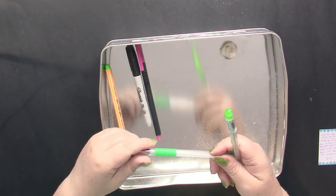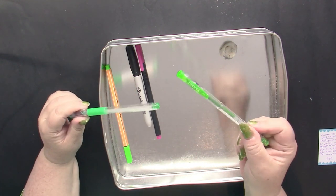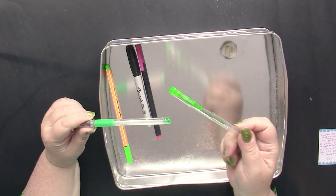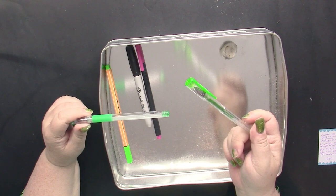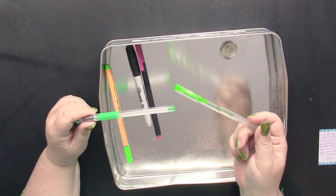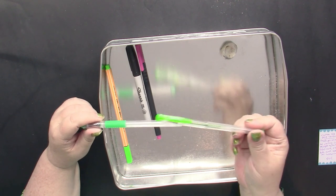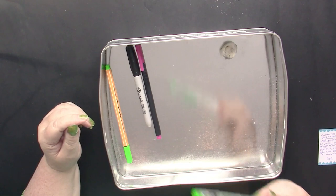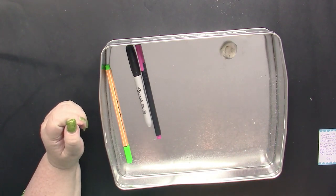I used up one green gel pen, and then this one just stopped working on me. I've noticed that it's got air bubbles in it, and I did every single thing I could to it to get it to work, but it just won't. And surprisingly, it's a tan Mitt. That's the first time that's ever happened to me. I have a couple of big sets of tan Mitts, and that's the first one that did that.